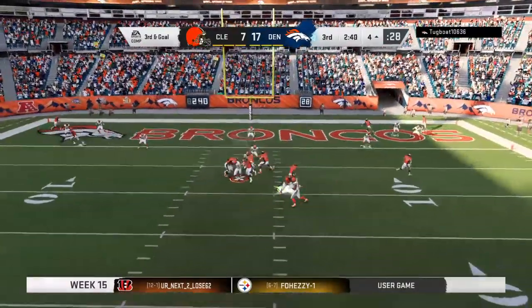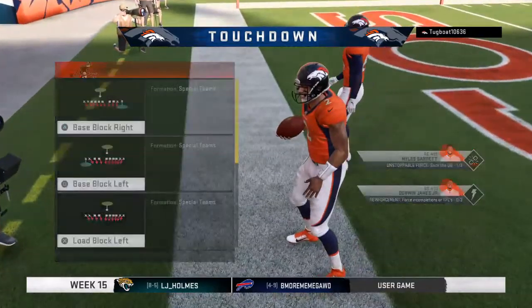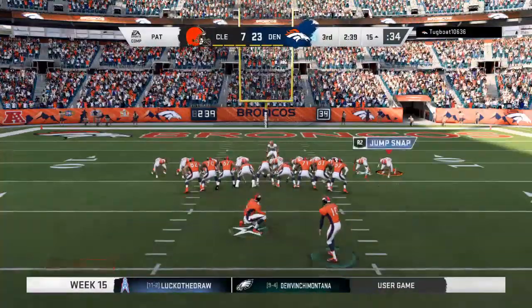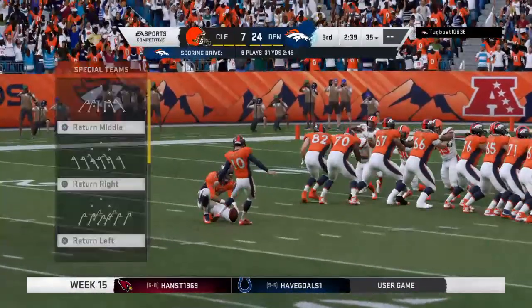Now Watson on 3rd and goal. And he will score. Touchdown, Denver. Deshaun Watson, his 2nd touchdown of the afternoon. And the Broncos push further out in front. Still plenty of time left in the game, but now starting to pull away a little bit. Get some breathing room with that one.